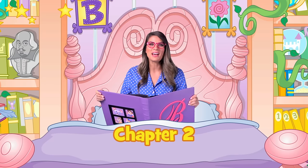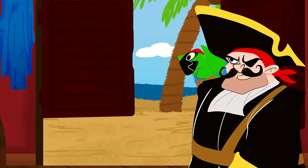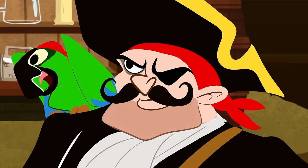Chapter 2, here we go. Wiggle, snap, story time. A real treasure map? Wow, but to find a treasure map and have absolutely no idea what to do about it, well, that just doesn't feel so good. And as bad luck would have it, guess who showed up? Peg leg, hook hand, eye patch, evil eye, shoulder parrot. Squawk, Long John Silver's here. Squawk, make way for Long John Silver. Watch out. Time for the signal.